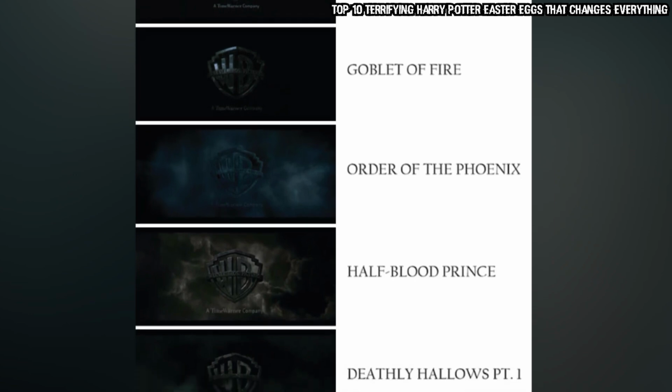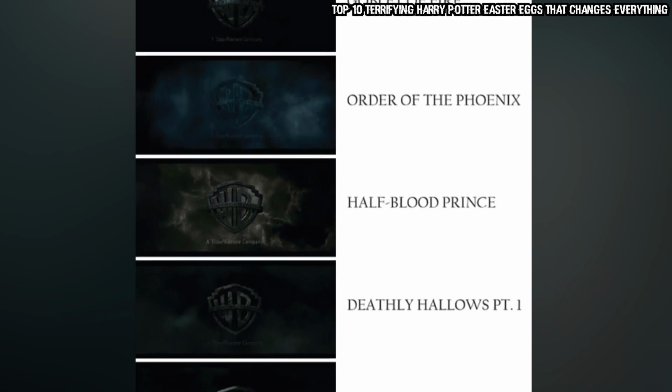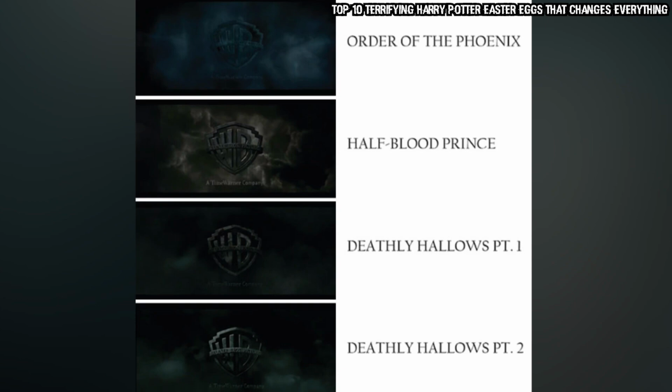Anyways, as more and more dark stuff happens to the gang, the intros reflect that. I will say though that the opening in Deathly Hallows Part 2 is slightly brighter than Deathly Hallows Part 1, and that probably symbolizes the fact that hope is near. Things are about to get better. The detail, people, I'm telling you, the detail. This is why I love the series.